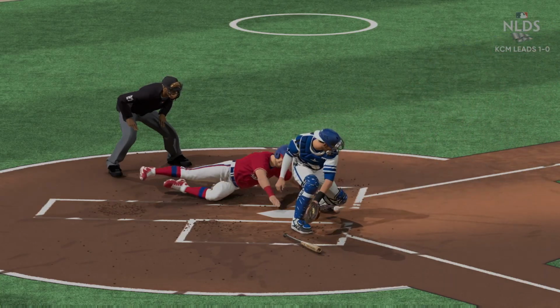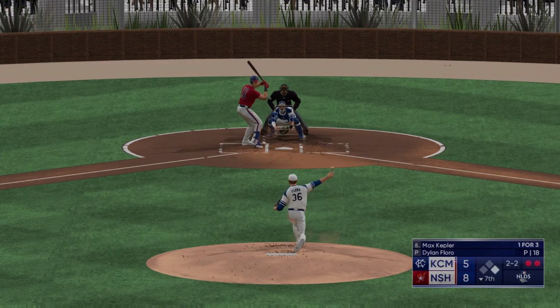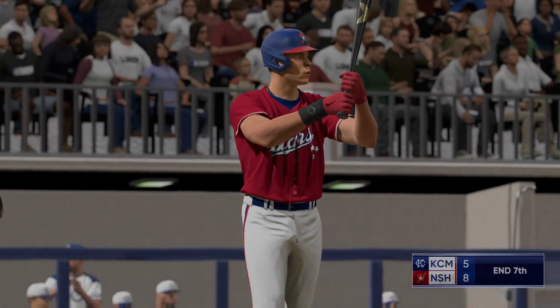So, this offense just is going to continue to try and add on to this lead that they have now. And, I mean, it's just so hard to stop it. It's such a good batting order up and down. And so now it's Max Kepler, and he's going to strike out.